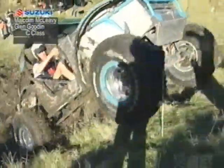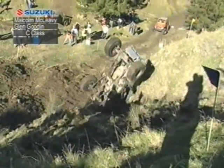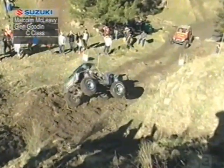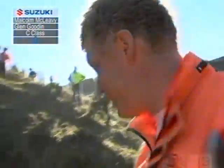Oh, nice glance past the... And he must have a zero there. Oh, look at this! Oh, that's nasty backing. Oh, look at that. Dancing on the wheels here. Yeah, lovely compliant suspension. At least he's got a zero. Right, we have another one of them. I was wondering how he was going to back down off here.